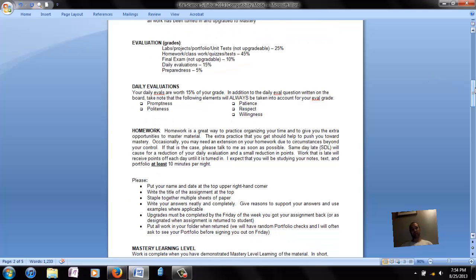Okay, and then there's a breakdown of how the class is graded. So you have labs, projects, portfolio, unit tests. Those are non-upgradable. So for the labs, that would be a final lab write-up, a final class project that you're submitting, portfolio, unit test. Those can't be upgraded.